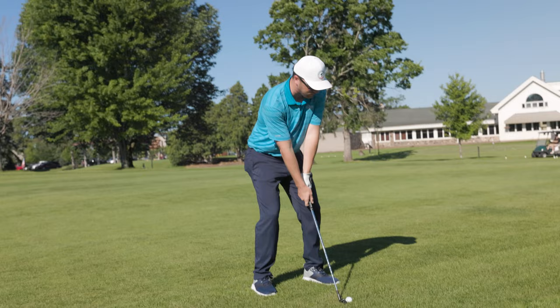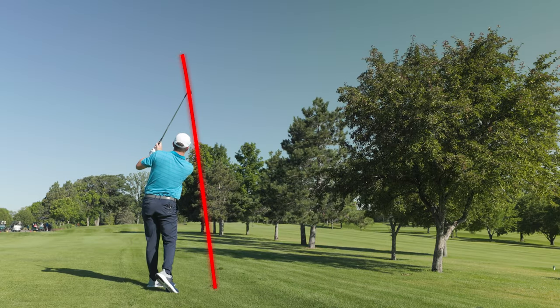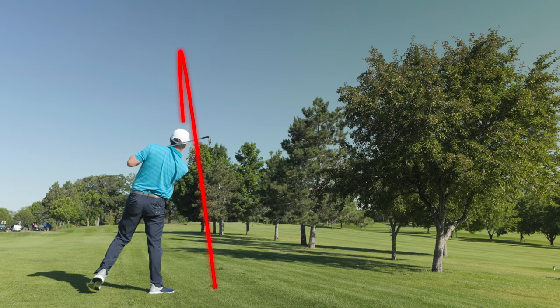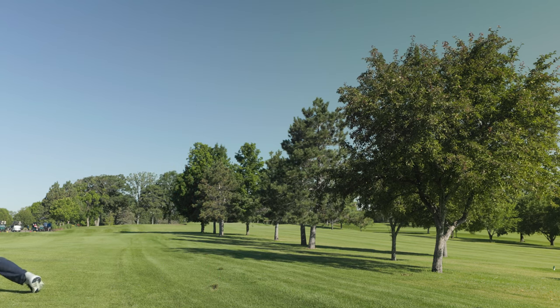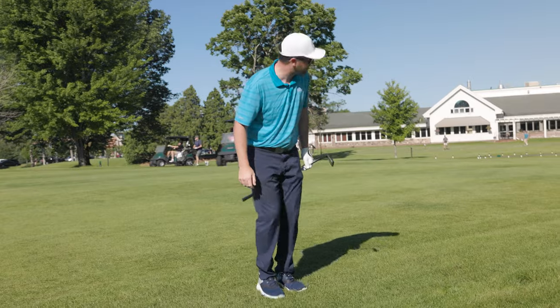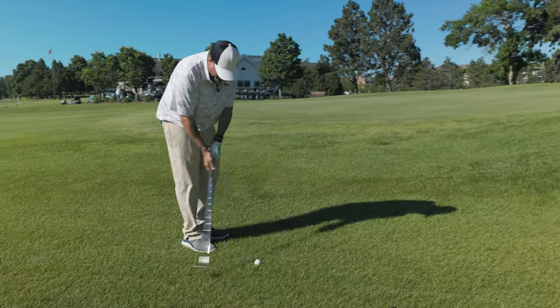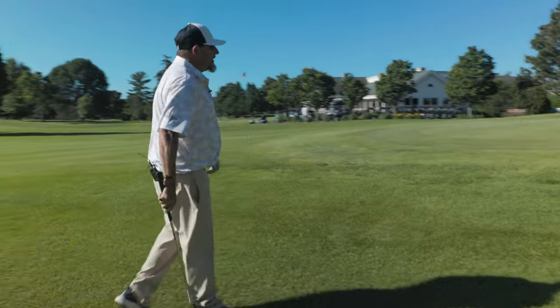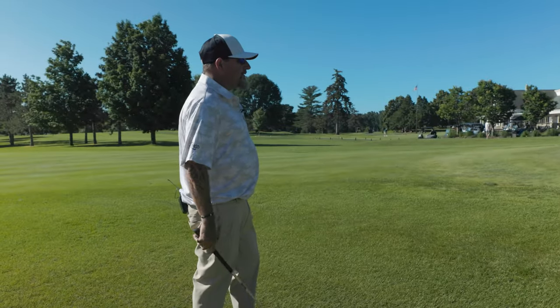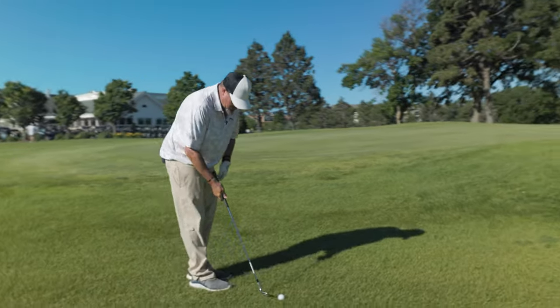Actually, a pretty good look over here being so far left. Cut some more, uh-oh. I think it's okay. So I'll tell you what, for not hitting the green, this is about as good a spot as you can leave yourself. So overall, I'm pretty happy with this.